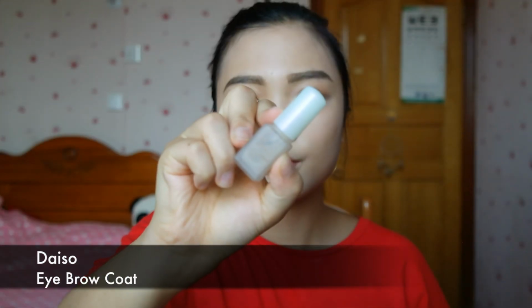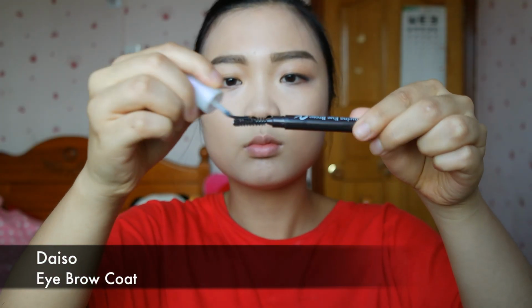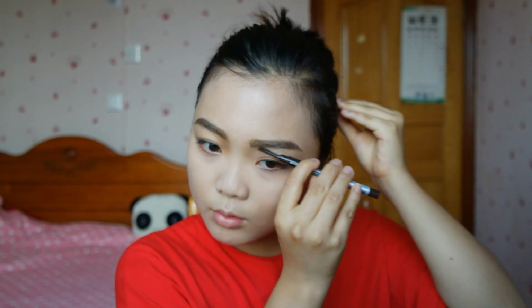Using Daiso's eyebrow coat, brush it on the spoolie of my eyebrow pencil, then dab a little bit on the hand to get rid of any excess. Then I'm just gonna comb my eyebrows to fix their position.